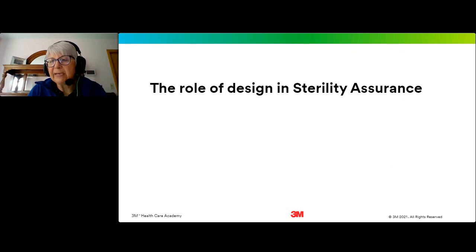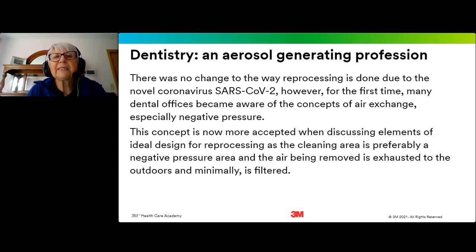The role of design in sterility assurance. We know that it's an aerosol. We know that dentistry is an aerosol generating profession. We've just gone through the last 18 months being bombarded with reminders that we are an aerosol generating profession. Canada was affected much more than the United States. We had offices that were closed down for months and months, or that did just very simple procedures. We had the same problems, of course, with acquiring PPE that you had in the United States. So we have this constant reminder of it being an aerosol generating profession.